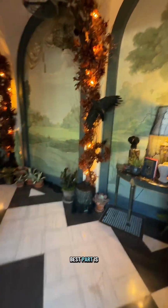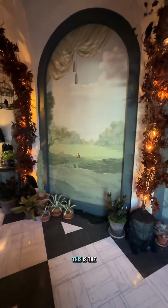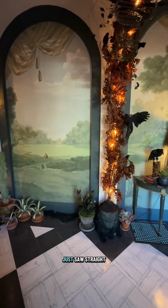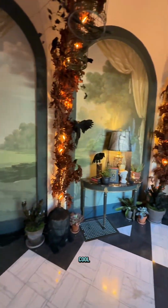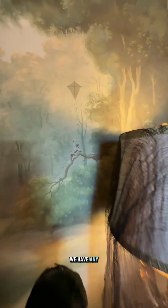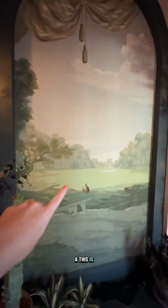And then the second best part is that this mural mirrors, if you were to look through the house, this is the view down the alley. So this is like if you just saw straight through the house. Oh, that's right. That's where I did a video with the fountain in the front. Oh, that's so cool. Okay. Is there a little, what is this? Do we have any idea what all the little people are in this? Or is this just a, so this is plaster underneath the mural.